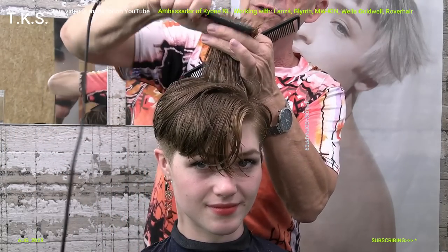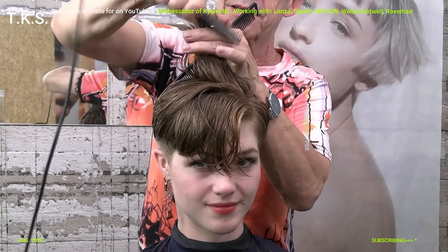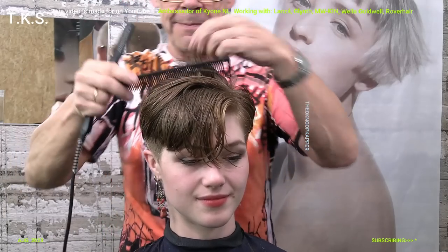When you work with a hot tool, you have to be aware that the hair must be a little bit moist, otherwise you burn your thumb.